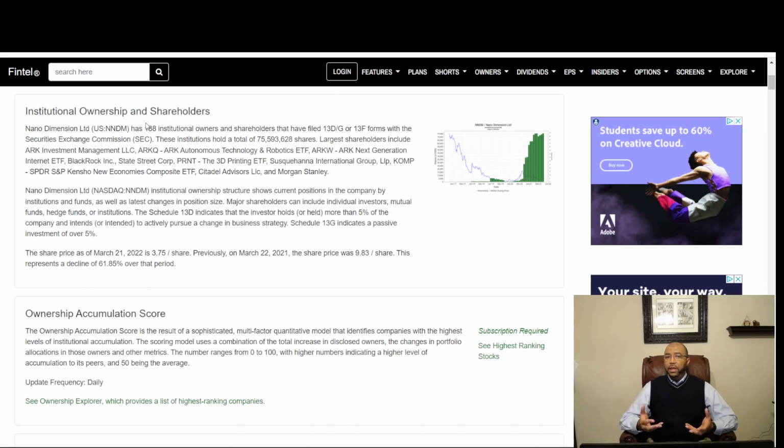I would love to see probably 60-40 when it comes to buying a stock, which means that I want to see around 60% institutional, 40% retail investors. Again, that's just my preference, but I certainly want to see some institutional investing going on here. And as you can see here, Nano Dimensions has 188 institutional owners and shareholders, once we compare that to their 13F form filing with the Securities and Exchange Commission.